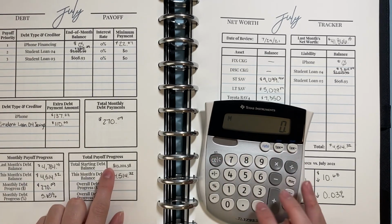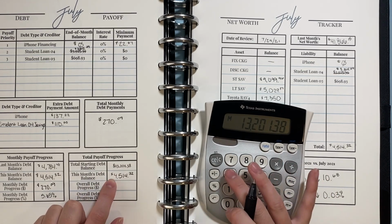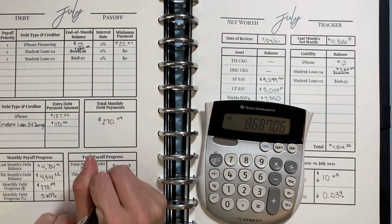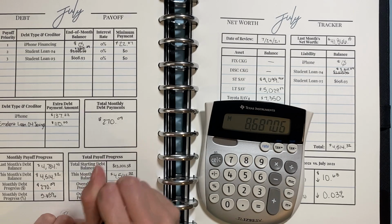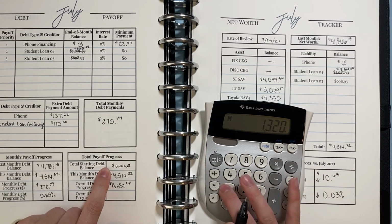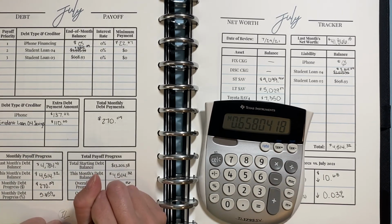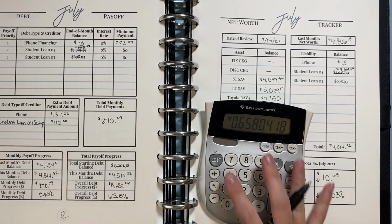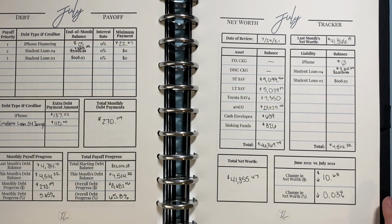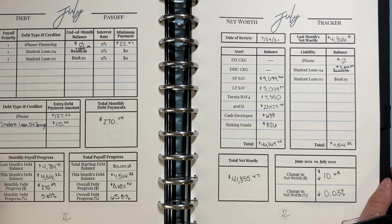And then for my overall debt progress, we started with over $13,000 of debt, and now we have about $4,500. So we have paid off $8,687.06 since starting this journey. And if we divide that by the debt we started with, I am 65.8% through my debt payoff journey. So I'm officially two-thirds done, which is so exciting. This just feels so manageable after paying off all my credit cards. So that is really, really exciting.